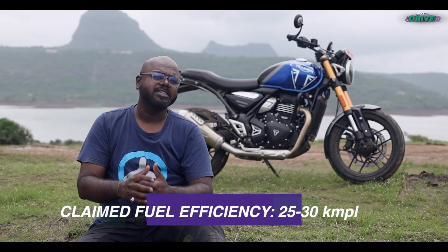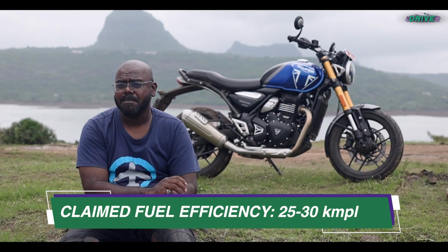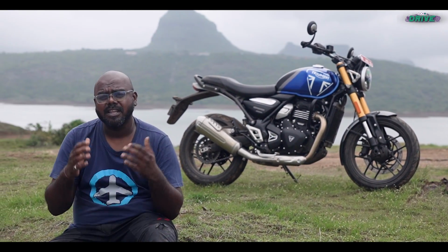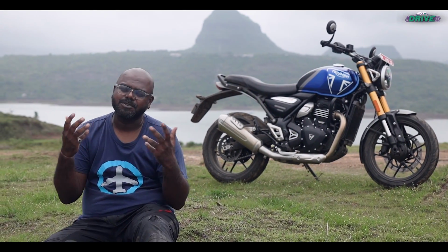Triumph claims a fuel efficiency figure of 25 to 30 kmpl in the real world, and with a 13-litre fuel tank, you are looking at a range of 300 kilometers, which is great for touring.